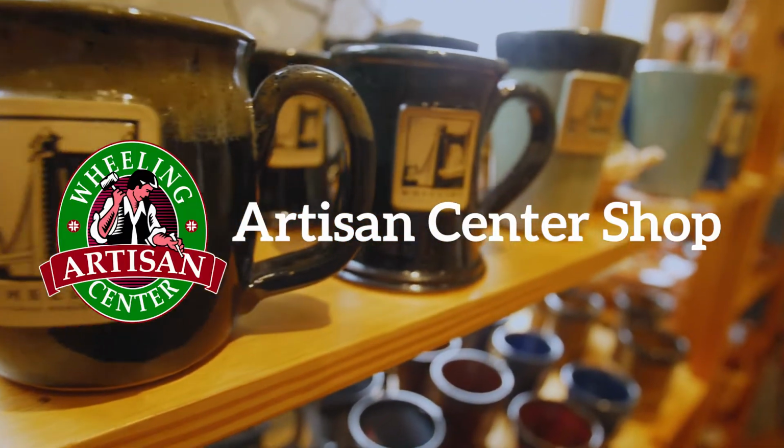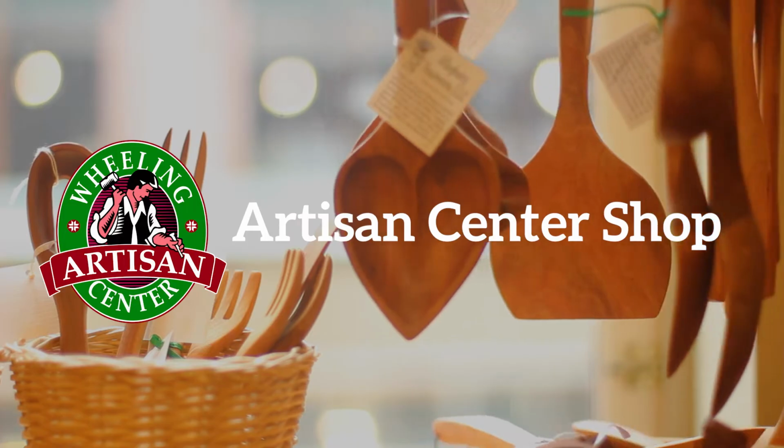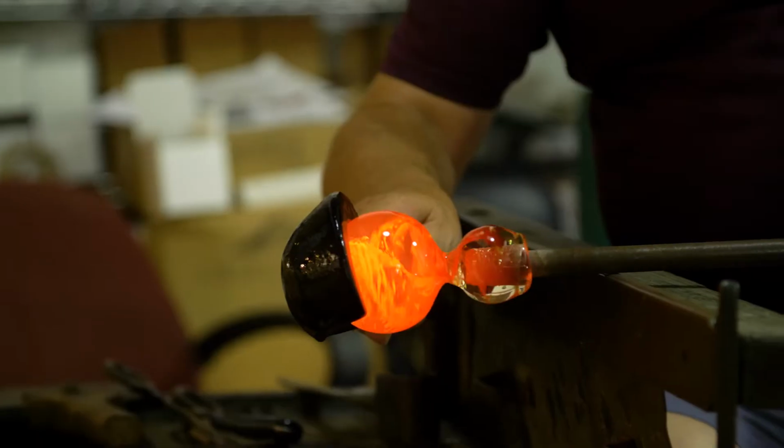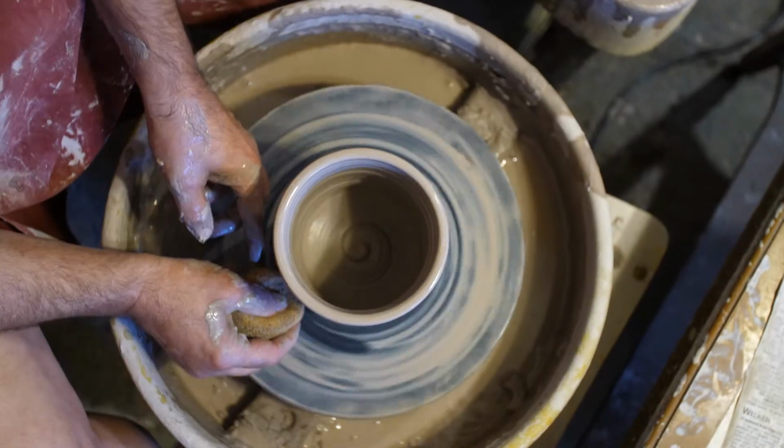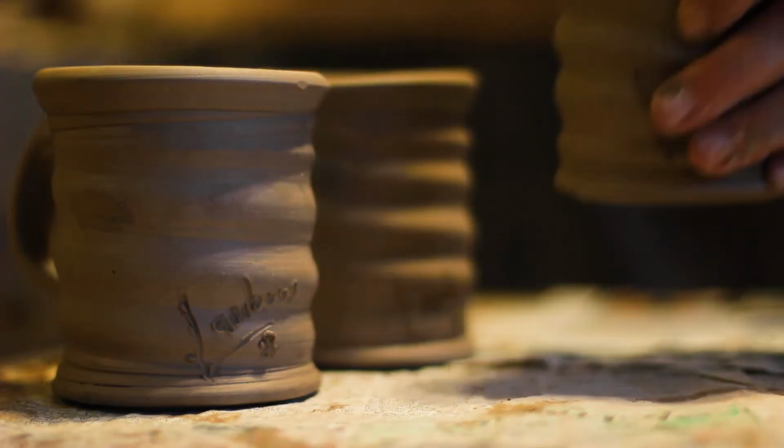For over 2 decades, the Artisan Center Shop has been a local platform for artists to sell their goods. This year, we celebrated the opening of our second location at Oglebay, which will allow us to share our locally made products with even more people.